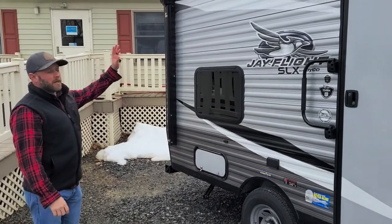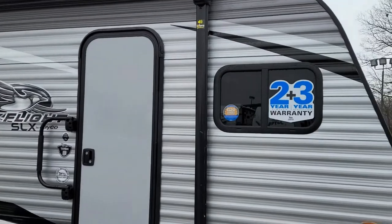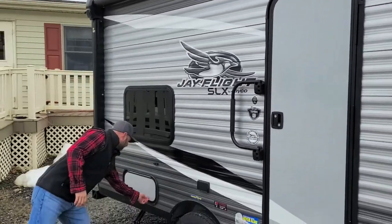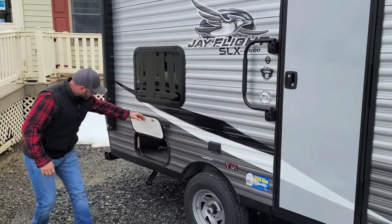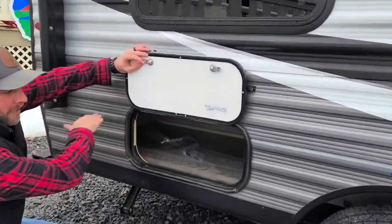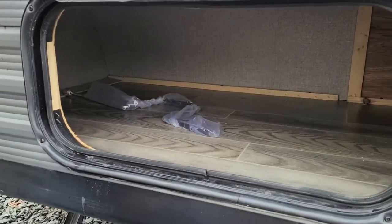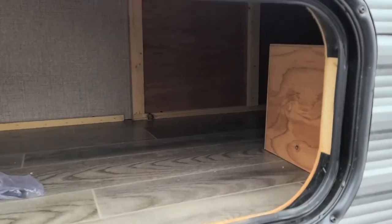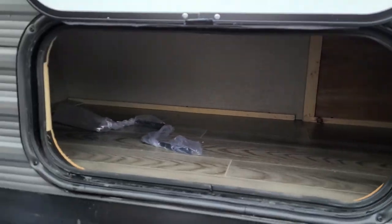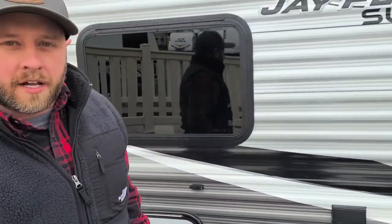It does have the awning. Everything on this one is LED as well. So you have this nice clear window out here. You do have some storage on the outside. Gonna come in here, check this out, guys. It goes pretty much the length underneath here. So you got a nice little storage for being just a 15 foot trailer. Obviously they're doing a good job of trying to put some storage in this vehicle for you, but let's go inside and take a look at this one.